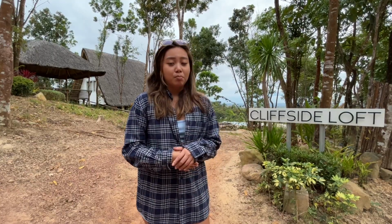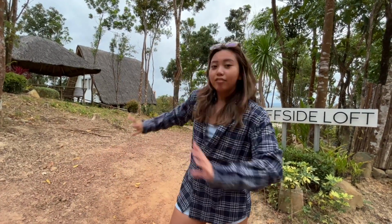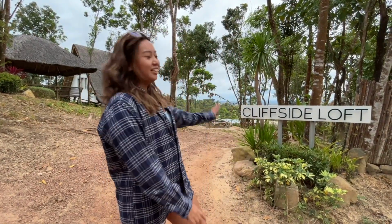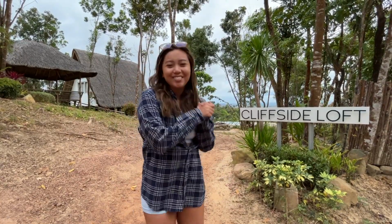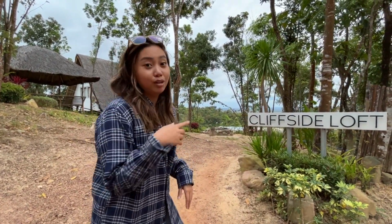Tapos, the villas are so far apart that if you want to be with your family or friends, it's super easy to really have this privacy all to yourself. So we are staying today at the Cliffside Loft, and I'm so excited because it's such a gorgeous place. We just took a little tour and I'm gonna bring you guys along.